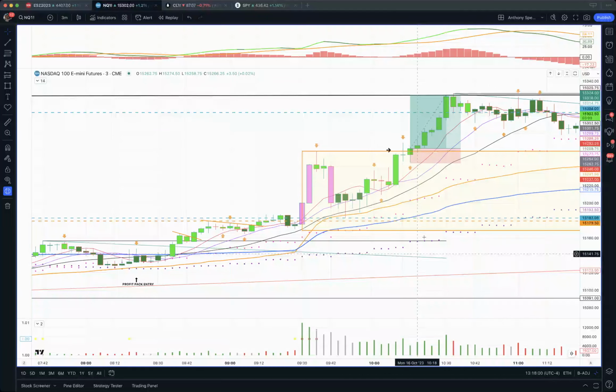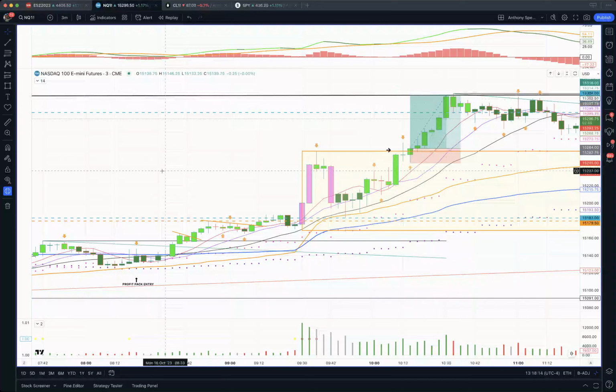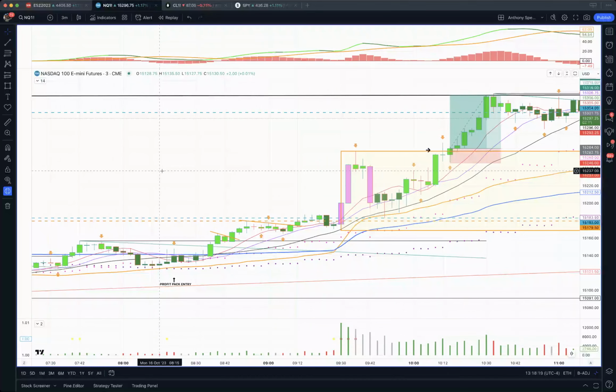Or just let it go and your balance would have got stopped at break even. It stopped out at break even. You could have hovered under this little candle in the middle as well. It's a handful of things you could have done. But at the end of the day, you paid yourself and you protected yourself. And that is the method to ultimately being successful in this business.